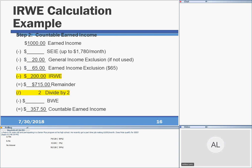Now the calculation sheet specific to step 2. The pieces I want you to look at are the highlighted comments. In step 2, we're going to take the example of Joe making $1,000 in earned income. So his paycheck's $1,000. Reminder of the general income exclusion and the earned income exclusion, and remember, those are automatic. We're going to add those up to 85, so we'll take 1,000 minus 85. Then you see the IRWE gets subtracted in there as well, which takes us to 715, and then we divide by 2. The important piece to notice is that the IRWE is subtracted before we divide by 2, which means that way I get about half of that IRWE expense back in my SSI check, okay? So then the countable earned income is $357.50.